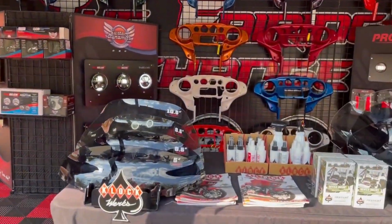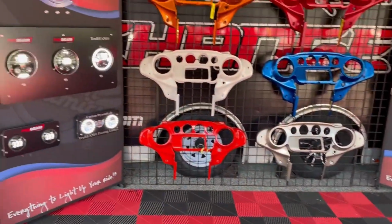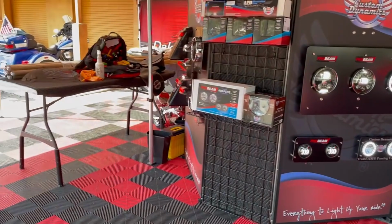And this is what Paul does. If you see him at Daytona, stop in. If you need a windshield, bars, insert for the Tour Pack, for the fairing, and the lights.